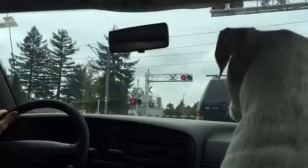Okay, we're going to cool it down now. I'm dropping her in fourth. Oh, and would you look at that? You know, we're coming to a stop here. There is a railroad crossing, and the guardrails just went down.